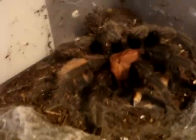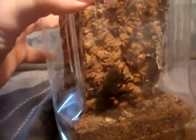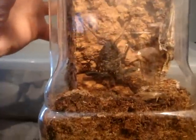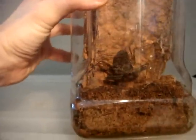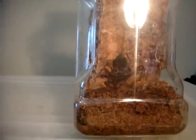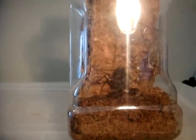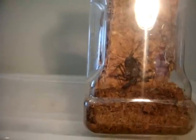Really lovely looking lady. Alright, this is my Damon diadema, which is the tailless whip scorpion. Oh, she almost missed. Oh, she almost got it. Yeah, this is Dinah. Actually, I'll just push it there. There we go. Look at that, folks. That's how a tailless whip scorpion eats.